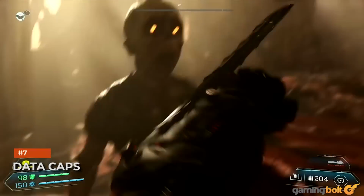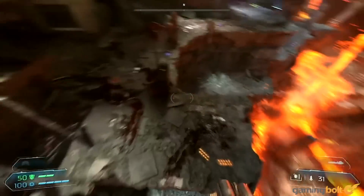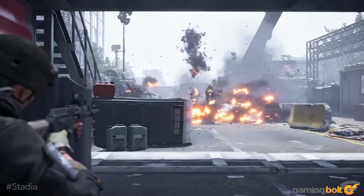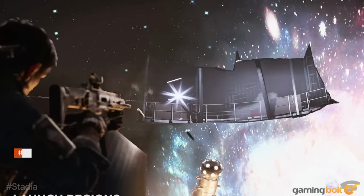connection. Data caps. Another major concern that obviously comes into play with an internet-intensive service such as Stadia is data caps. While there are those who have internet plans with unlimited data, many people are bound by monthly data caps. If you're one of them, using Stadia might prove a bit problematic. Even if you want to stream at the lowest possible setting of 720p, you'll still be eating up roughly 4.5 gigabytes per hour. At 1080p, that figure goes up to 9 gigabytes per hour, while streaming 4K kicks it up even further to a whopping 15.75 gigabytes per hour.